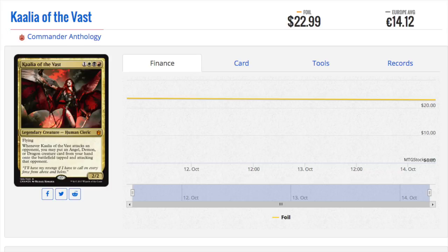And for what she is, she's an angel, a demon, and helps dragons. I mean, angels, demons, dragons. I cannot imagine a casual player wanting more in a card than this one. So I think her price will go up. I just cannot imagine it hitting below $20.